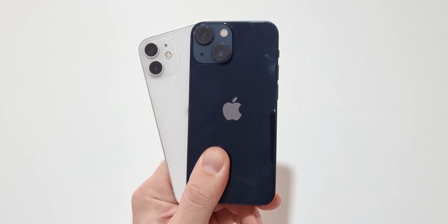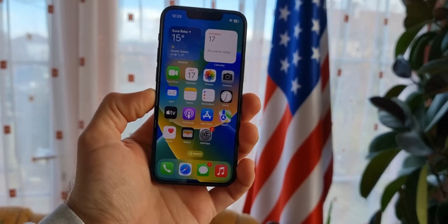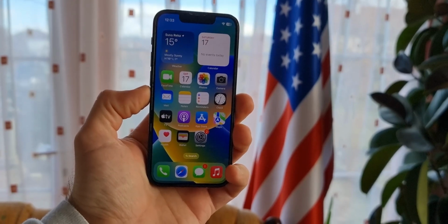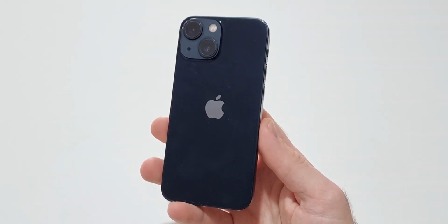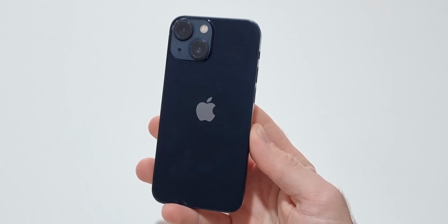So, which phone should you buy in 2023? Well, it all comes down to the price and battery life. The 13 mini costs now $600 while Apple has discontinued the 12 mini, but used you can find it around $350. If price isn't a concern and you want a compact iPhone, then the 13 mini should be your only choice, mainly because of the battery life.